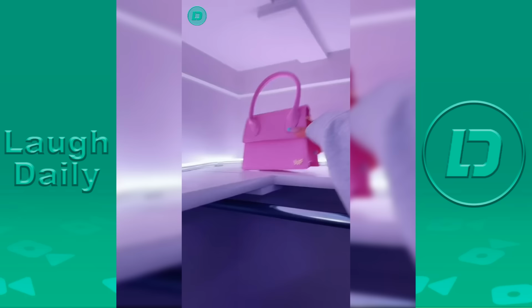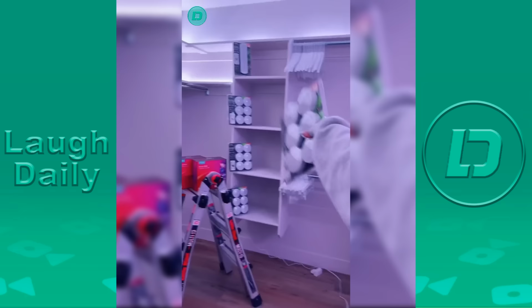Here's a random purse. Look how it glows. Oh my god. Now I'm gonna put in these puck lights. I think I got too many, but we'll see. Also, we're running so good on time. It's almost 2 a.m.